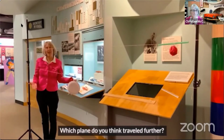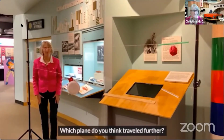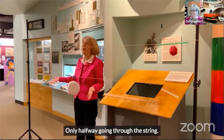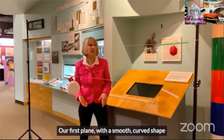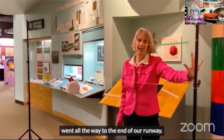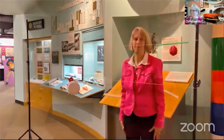Which plane do you think traveled further? Here's our second plane that was modified, only halfway the length of the string. Our first plane with the smooth curved shape went all the way to the end of our runway.